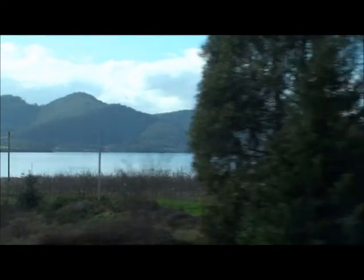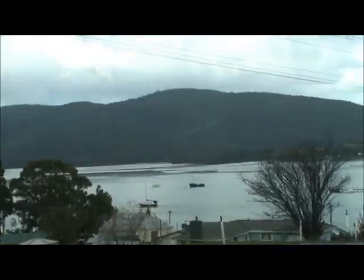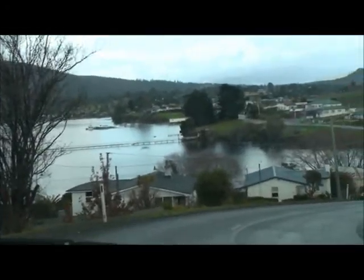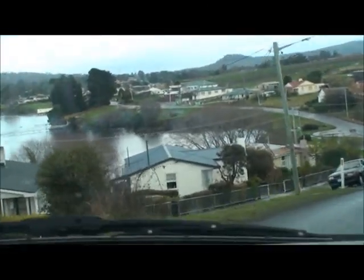Here we are by a little lake or something. Yeah, it wasn't recording. Just south of Geeveston we are now. Look at the beautiful lake, the vineyards in the foreground there, where Greg's filming. All the grapevines. Here we are in Dover. The white cliffs of Dover. Pretty, isn't it? See the view out there?